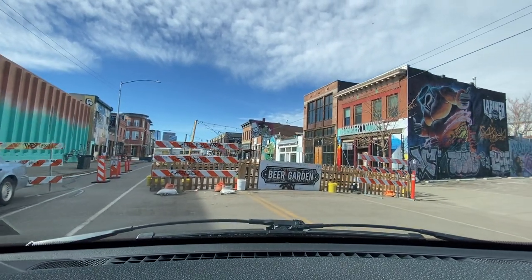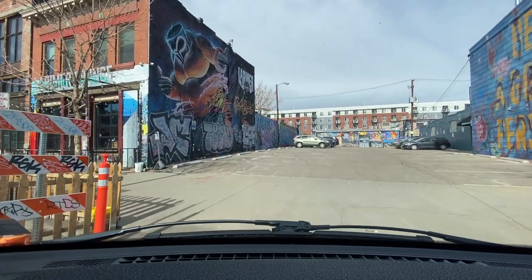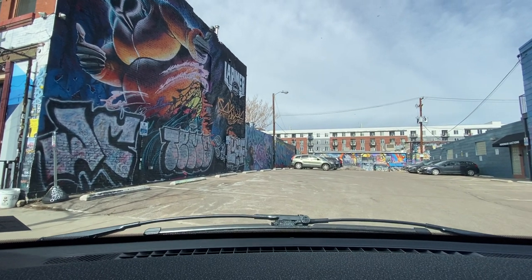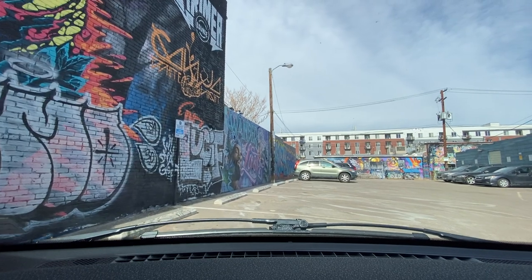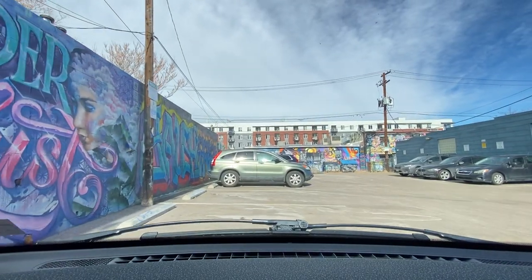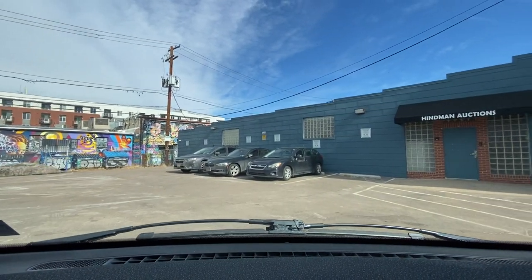Look at this gigantic spray can up here. Yo, there's graffiti everywhere, bro. I actually like this neighborhood. It's very, very colorful. The amount of art, it's like they embrace it here. I guess a lot of these look like they were asked for permission. A lot of this is legal.